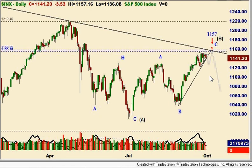On the other hand, a moderate new high that failed in that 1157, 1160, 1161 area, certainly would still indicate the possibility that indeed we've got a C wave down developing here. And C waves tend to be fast and furious. C waves down oftentimes occur into October, so let's be alert for that.